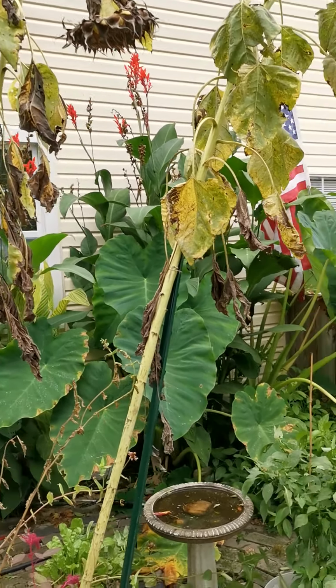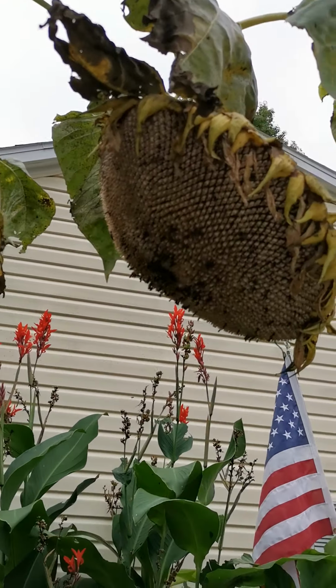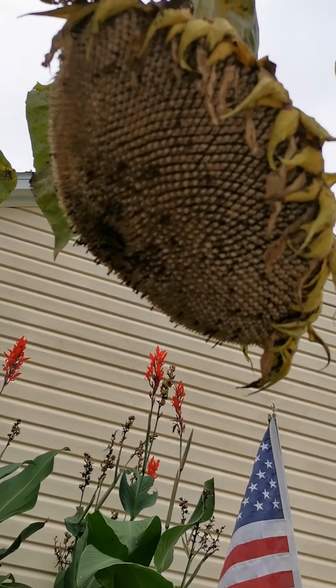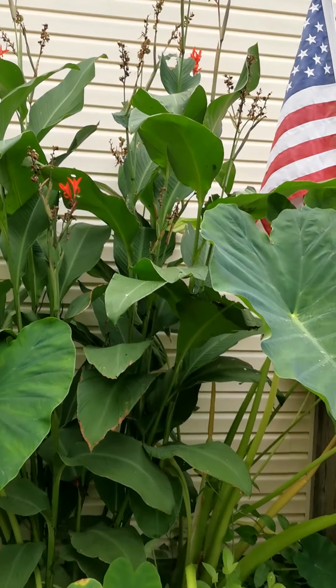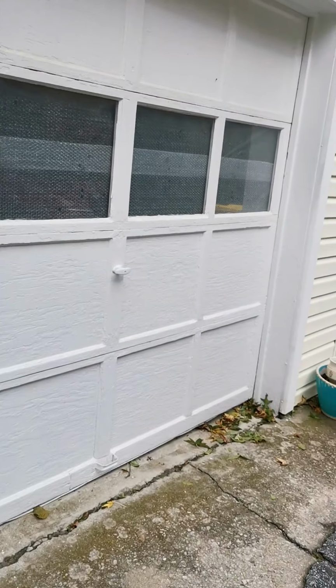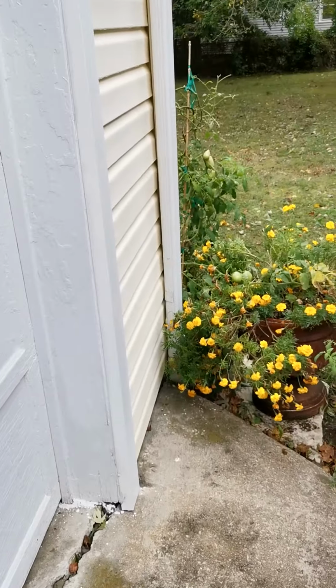We've saved a lot of seed this year, and look at this sunflower seed. That thing is huge. It grew about 14 feet this year. Kind of proud of that, considering I started it from seed. One of the most rewarding things you can do when you're gardening.